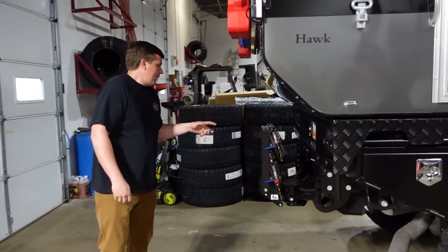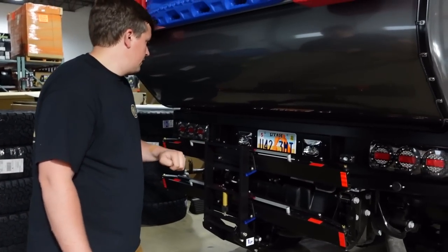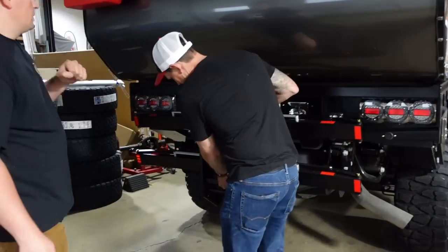But around back of the tray here, we have parking sensors fully integrated as OEM. We have, pull this down here.